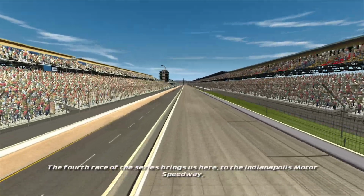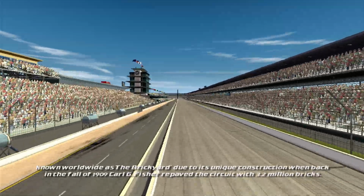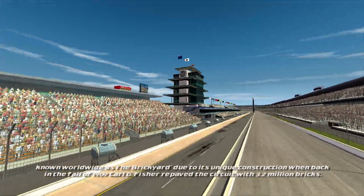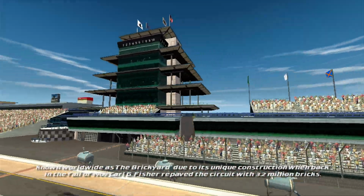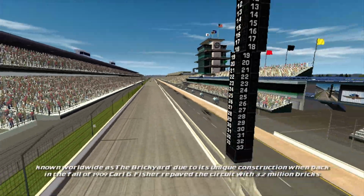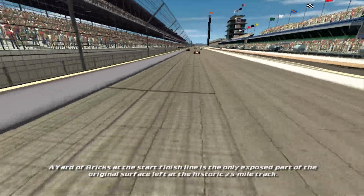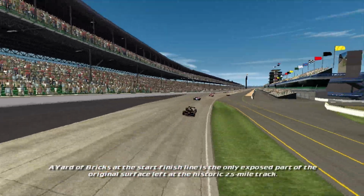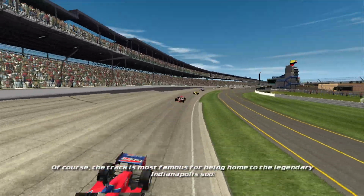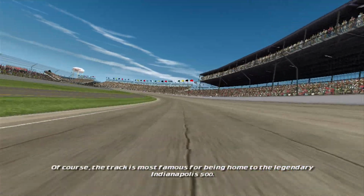The fourth race of the series brings us here to the Indianapolis Motor Speedway, known worldwide as the Brickyard, due to its unique construction when back in the fall of 1909, Carl G. Fisher repaved the circuit with 3.2 million bricks. A yard of bricks at the start-finish line is the only exposed part of the original surface left at the historic 2.5-mile track. Of course, the track is most famous for being home to the legendary Indianapolis 500.